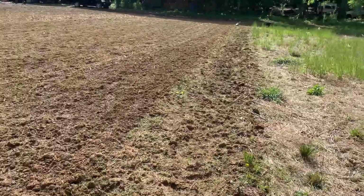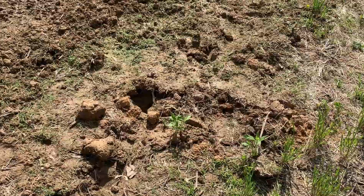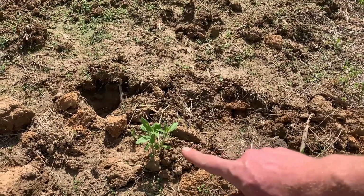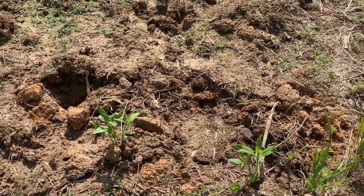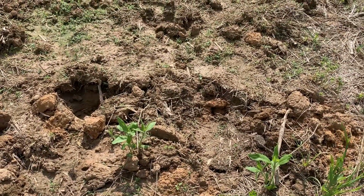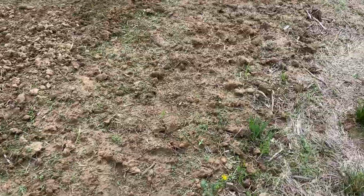And over here where I pulled that, this is over here where I dug up that Jerusalem artichoke for that video that I did on Jerusalem artichokes. I'll put a link up above if you haven't seen that video, but some more came up after that. I think where Papa tilled over here, he tilled up some Jerusalem artichokes and they just got scattered over here, which is good. It'll propagate more.